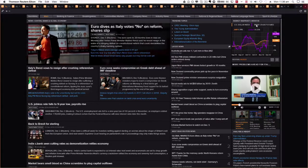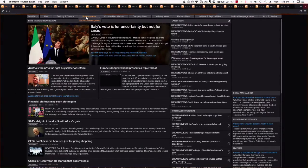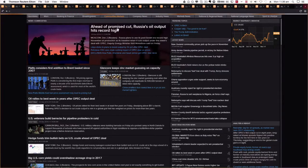Market snapshot for the US dollar and Brent crude, which I'm following at the moment given all the OPEC stuff. You can then look to breaking views. This is more opinion pieces. We've got investment banking, we've got commodity markets. Let's check out what commodities are doing. There's output, so we've got the oil story going on.